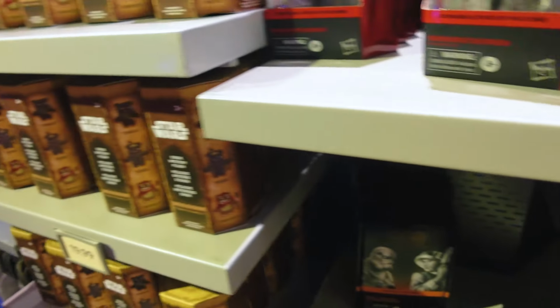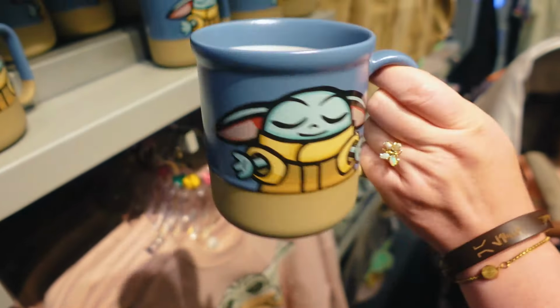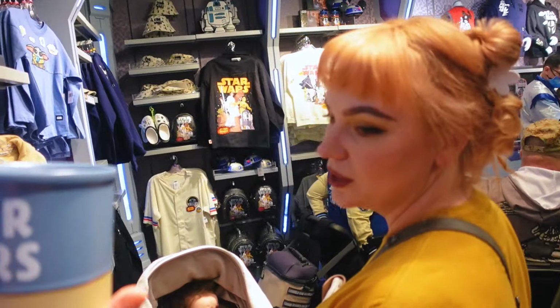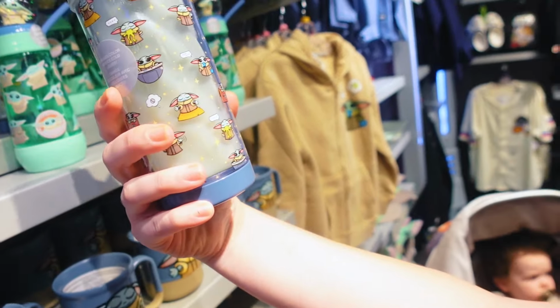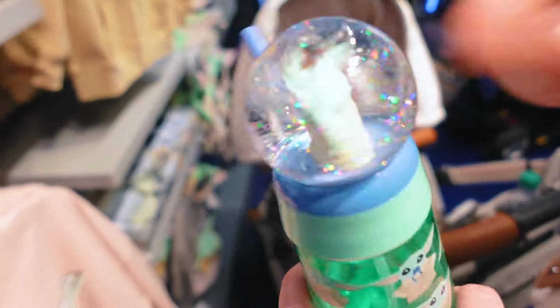They have this new Grogu mug, and I don't know if it's new, but I really like it. Okay, let's go look at it. Oh, that's very cute. It's just simple. Oh, I like that. It's got a nice bottom. It's just like, don't stress. It's like a warm hug in the morning. A little Grogu coffee cup. So cute. I thought one of these would be fun for Alice, too. Well, that's a fun sippy cup. And there's one of these. Oh, she can play.